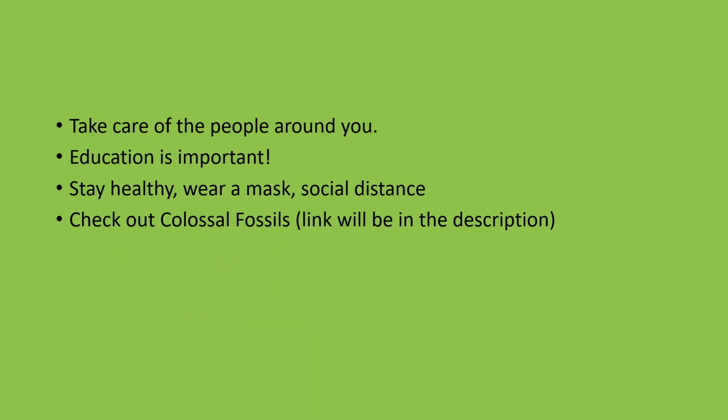Also, take care of the people around you. If you're younger people out there, make sure to listen to your parents, your teachers, and your guardians. It's the best motivation you can have for a good education. It's very important to have a good education. So with a good education, you get a good job in the future. Remember to stay healthy, wear a mask, and please social distance whenever you can if you're out in public. And we need to contain the virus, reduce the spread, so that way we can all live happy, healthy lives down the future.